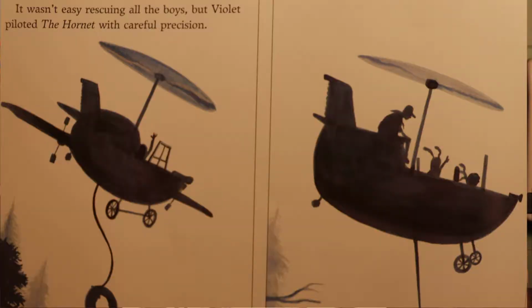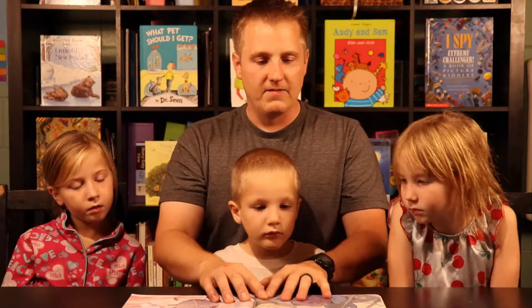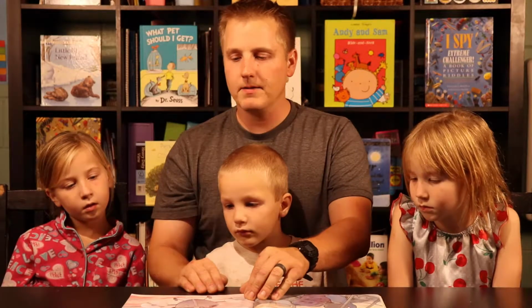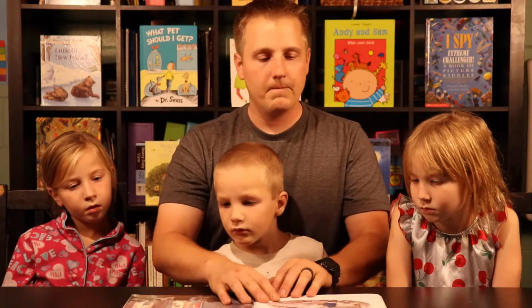It wasn't easy rescuing all the boys, but Violet piloted the Hornet with careful precision. Saving the Scoutmaster from going over the falls was particularly dangerous. Violet dropped the grateful Scouts off at the hospital. Then she checked her watch. "3:30," she said to Orville sadly. "We've missed the air show." She turned her plane toward home and sighed. It was a miserable feeling.